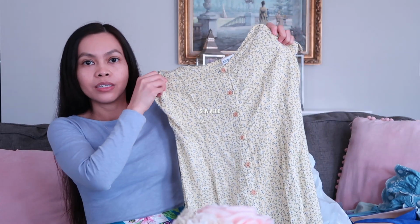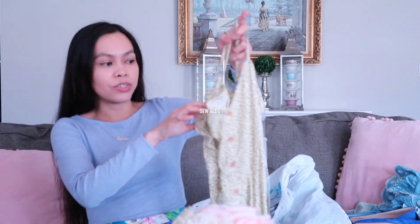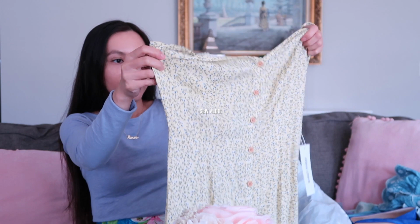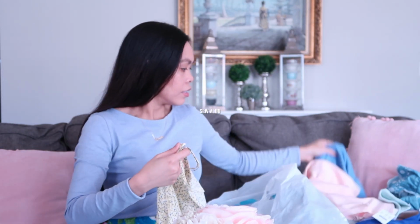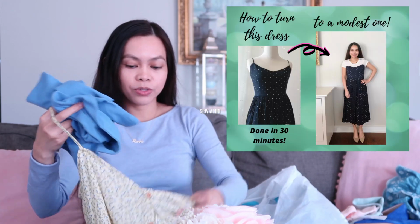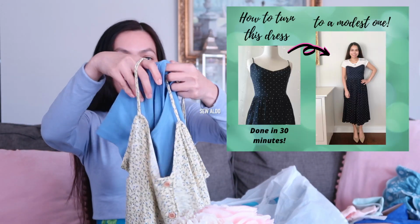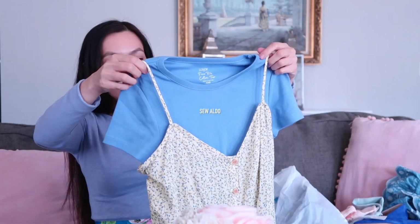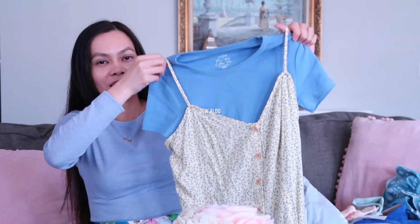And the next item I'm gonna show you is this pretty dress. I know this is a spaghetti strap dress. I'm not into this type of style, but when I tried it on, it was actually very flattering. It's very comfortable, and I can easily attach this top here. I did a tutorial on how to permanently attach a sleeve on a garment, so I'm going to do exactly that, or I might just leave it like this. So we will see. This was only $7.49, so that was a good deal.